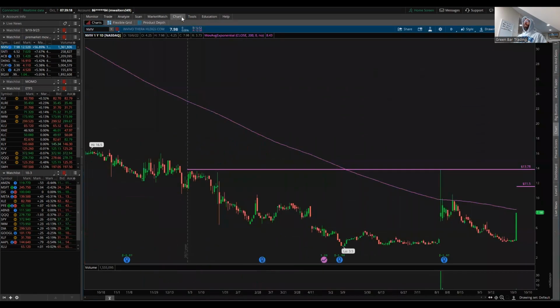Actually, first I want to show you guys the daily chart. You always want to be aware of where this 200 EMA is. A lot of times this will act as resistance. You can see in the past, but we gapped up over that and we're well over the 200. So that's a good thing.